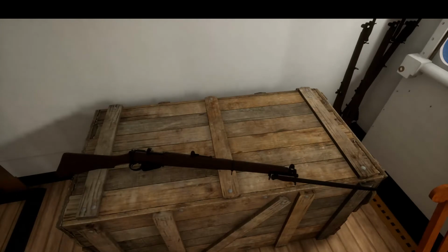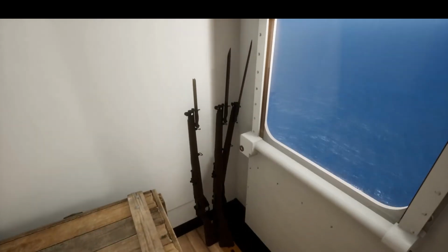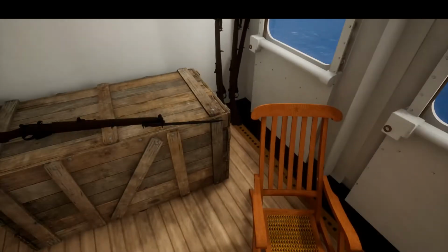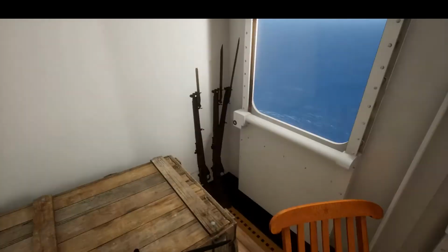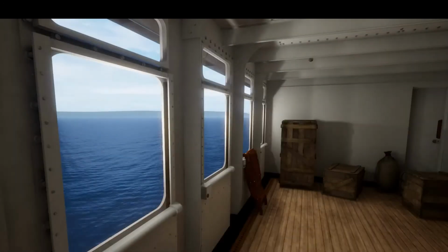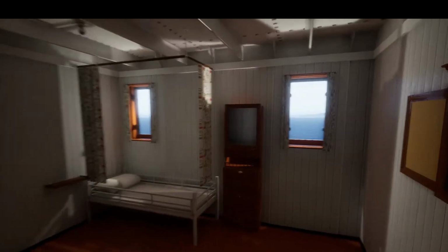Robin, now it's time for you to have some real fun. It's actually very depressing seeing it go from a luxury ocean liner to just stripped bare with guns and crates and whatnot. His former self. Unfortunately, the Britannic would never go on to see its fullest potential as a luxury ocean liner.